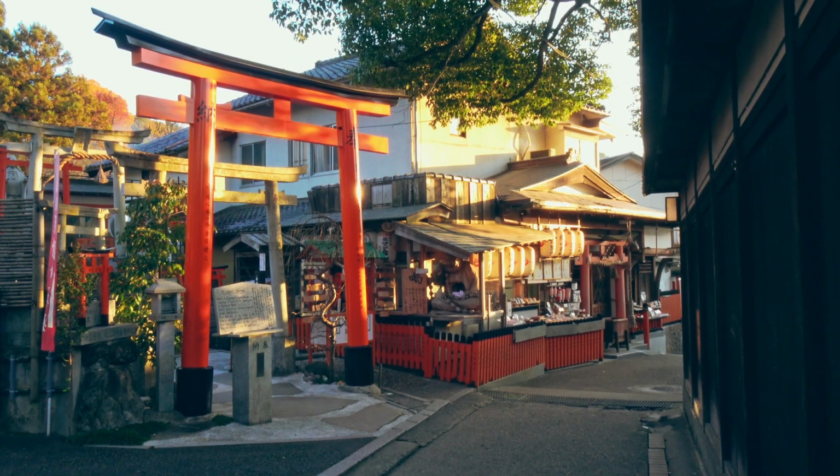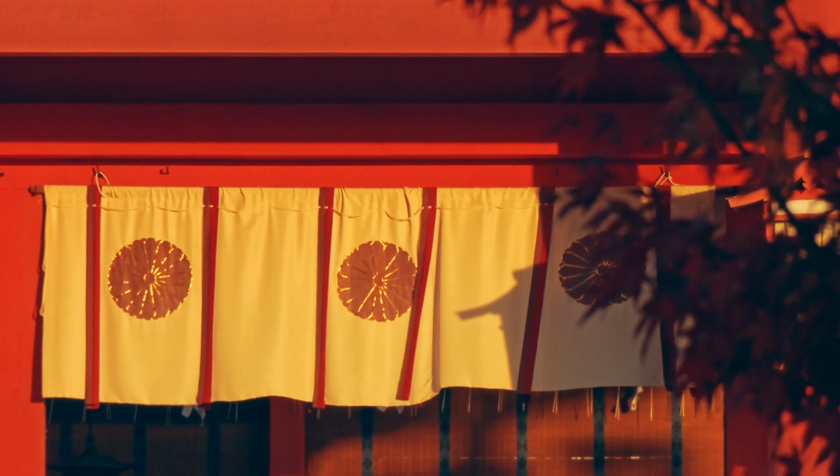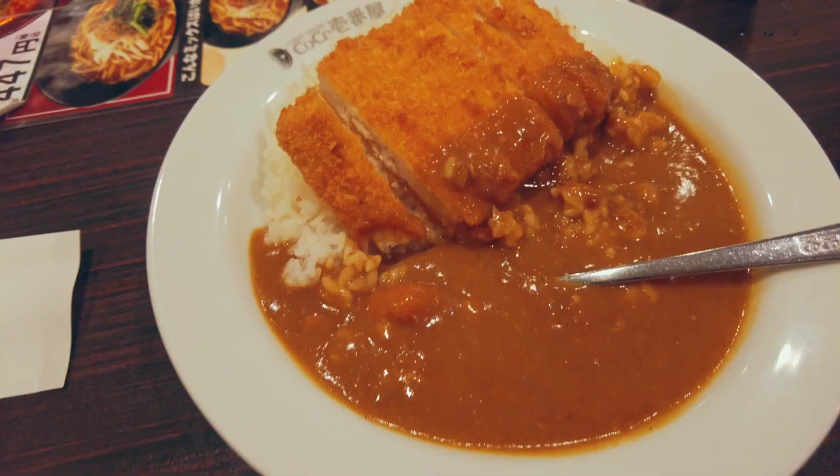So we said goodbye to Fushimi Inari, and it gave us a nice little farewell gift, a beautiful sunset. Just look at that. That's wonderful. But yeah, after that long trek, I'm getting hungry. So let's find something to eat.